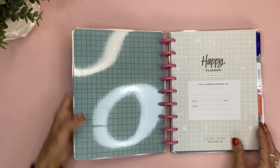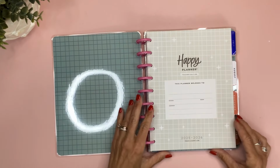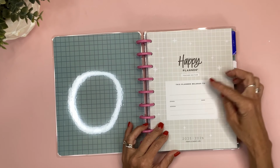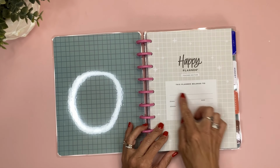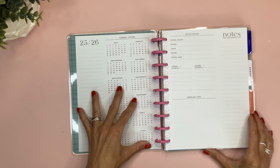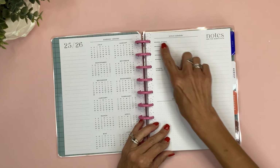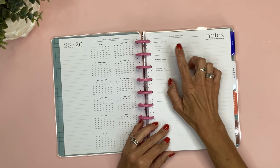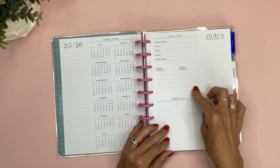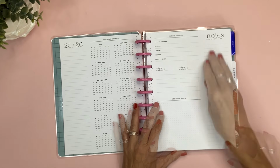The inside is this sort of aqua color with a crosshatch pattern, and I love the retro look of this with the little sparkles. It says Happy Planner Teacher Edition. This planner belongs to: a place for the name, the school, the room, and the address. Then we have our 25 and 26 academic calendar at a glance. Then over here we have a place for school schedule, school starts, recess, lunch, recess, school ends, and then reliable students, reliable teachers, additional notes down here in this section, and notes for the substitute over here in this column.